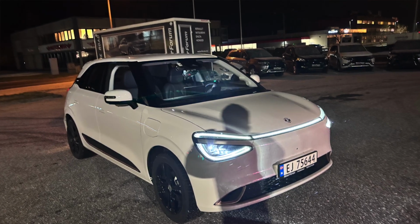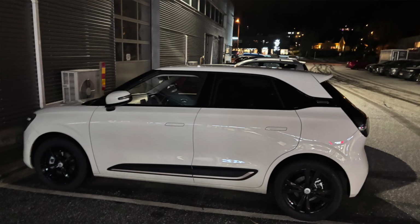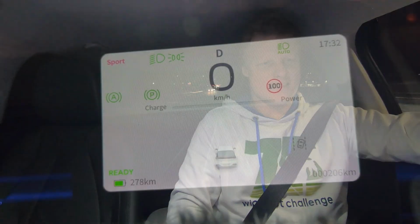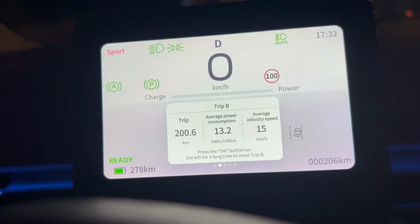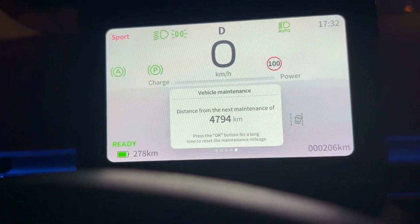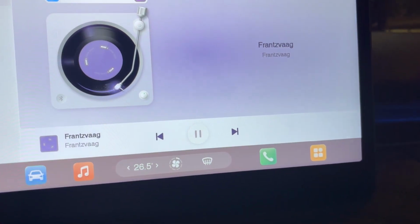The car looks really good outside. I mean, considering what this car costs, I think they've done a really good job on the interior. The instrumentation screen is kind of the same, I think, as some BYD cars use. It looks similar anyway. It works. Okay, there's a mode button there, there's a few other things here.